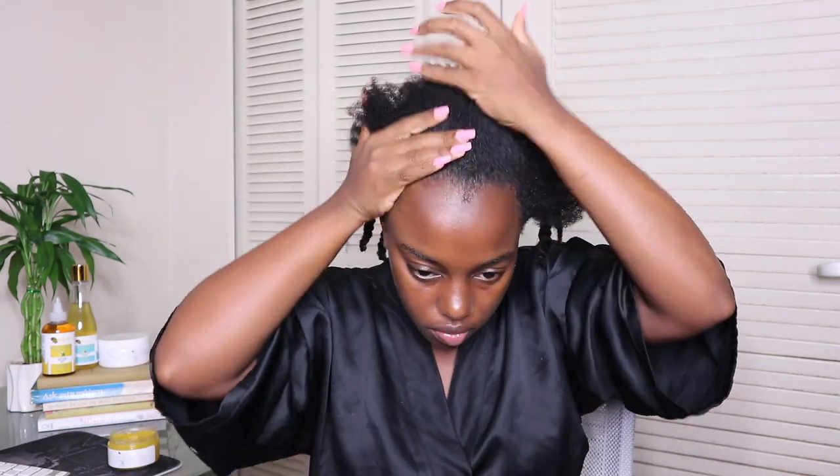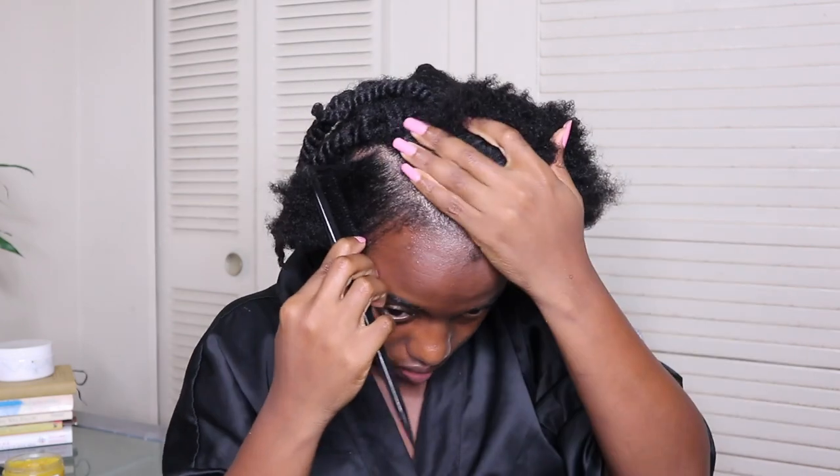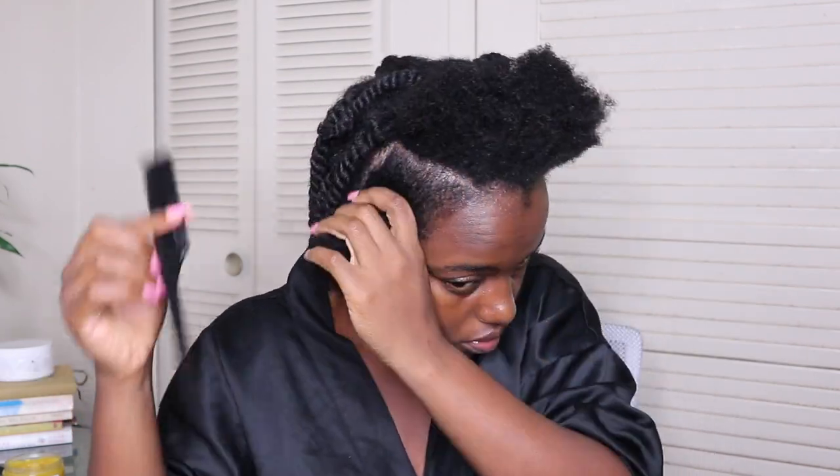So now moving on to the front section. This is where I will be putting my bantu knots. So I'm going for a different look this time. I haven't done this look in a while. So I'm starting with a slanted part to get my first section of bantu knot out the way. So you want to clean up that part and then clip it out of the way.